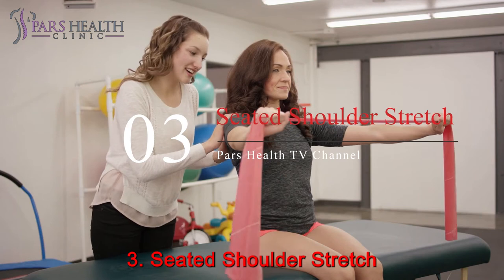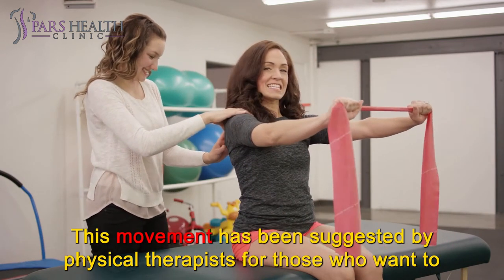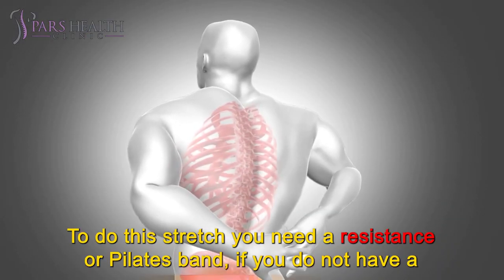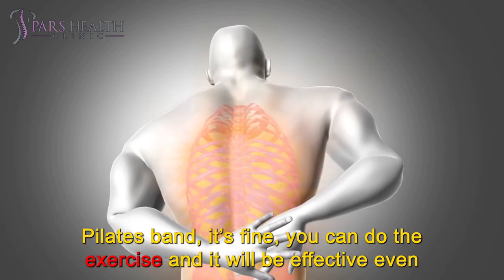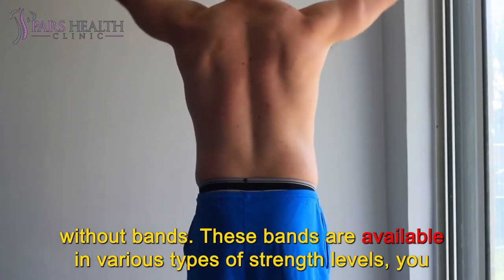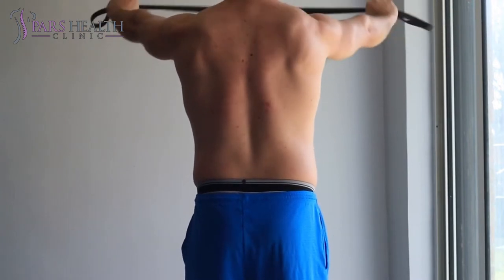Number 3. Seated shoulder stretch. This movement has been suggested by physical therapists for those who want to strengthen their upper back muscles and neck muscles. To do this stretch, you need a resistance or Pilates band. If you do not have a Pilates band, it's fine, you can do the exercise, and it will be effective even without bands. These bands are available in various types of strength levels. You can choose the one which is appropriate to your level.